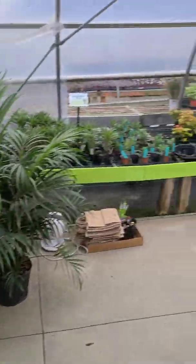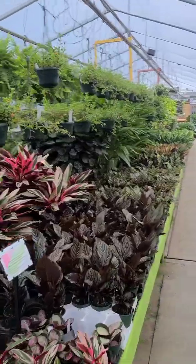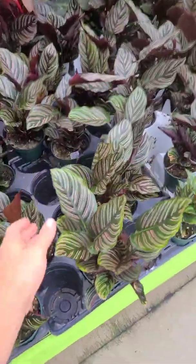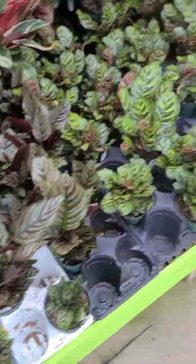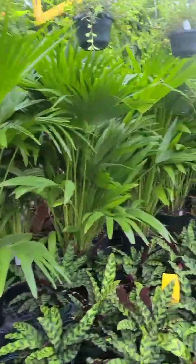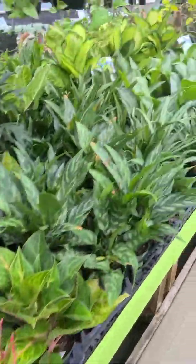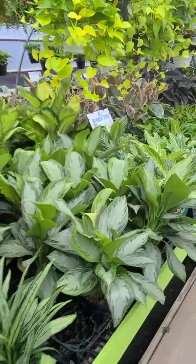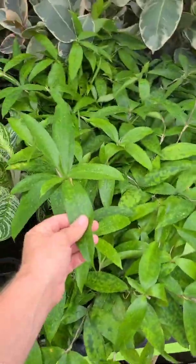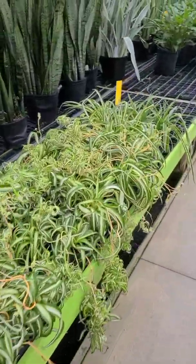Take a quick run through our houseplant houses. They are very full, and they are full of great looking plants. It's very high quality, clean material. These Chinese fan palms in the background, some of the nicest I've ever seen. So pretty happy with the selection right now. It's gotta be one of the biggest selections, certainly in Central Ohio, maybe the state.